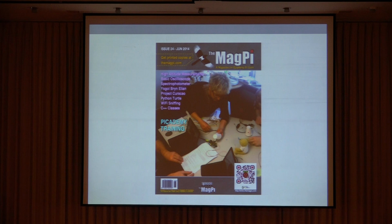As part of that effort, of course, there's the MagPi, the official magazine, if you will, that highlights all kinds of interesting applications and projects that people have developed in the community. For example, this is the latest issue. This talks about building an oscilloscope. I mentioned using the Model A for balloon or high altitude experiments. So one of the projects in this is to use sensors integrated with the Model A to do high altitude weather measurements.